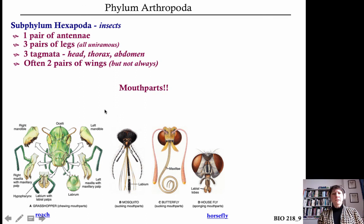So you have chewing mouth parts, you have sucking mouth parts, and these are like sucking and piercing. So the mosquito's got to get into you and then suck out your blood. But there's different kinds. So butterfly also has sucking mouth parts, but this is more like a straw, and it's taking out. It's not piercing. These are piercing and sucking. Butterflies are just sucking. And then with horsefly, they actually have sponging mouth parts. So they have these labial lobes that are basically for picking up either rotting juices or your sweat or all kinds of liquidy goodness that they can digest.